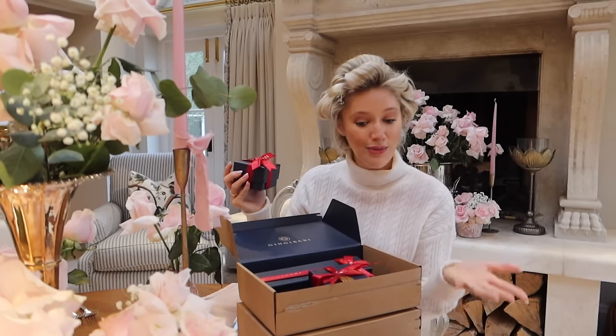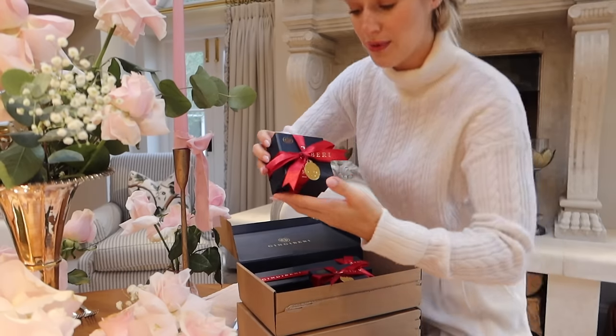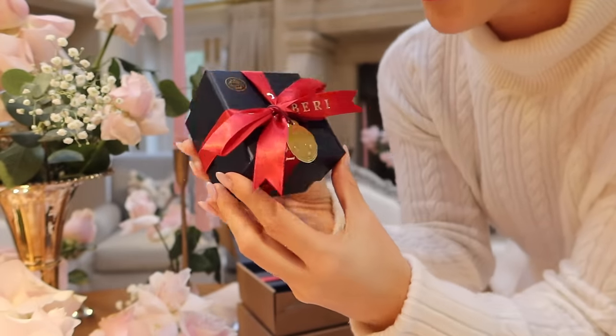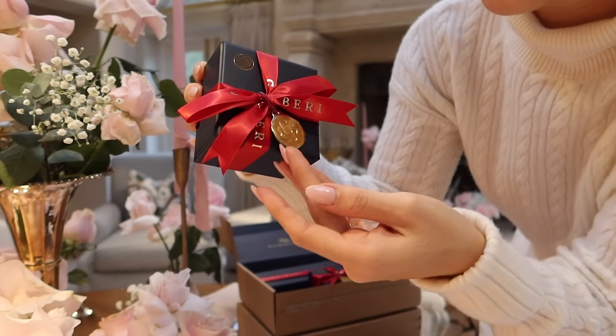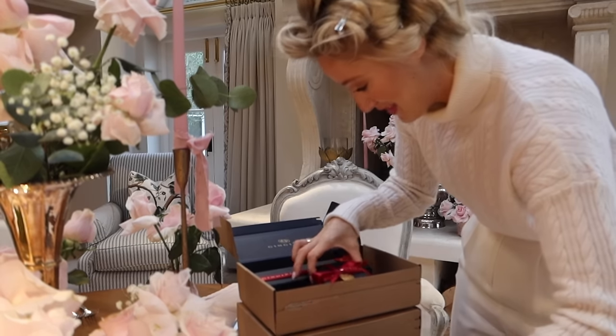So ladies and gentlemen, if you are looking to first and foremost treat yourself with a piece that is going to last you a lifetime, and quite frankly, never go out of fashion, now is the time. And if you are looking to treat somebody special in your life, again, I'm gonna come a little bit closer so that you can see the branding and the packaging. Just look at that. So you've got that deep navy blue, the beautiful Gingiberri logo, and look at that red ribbon. I am literally obsessed.